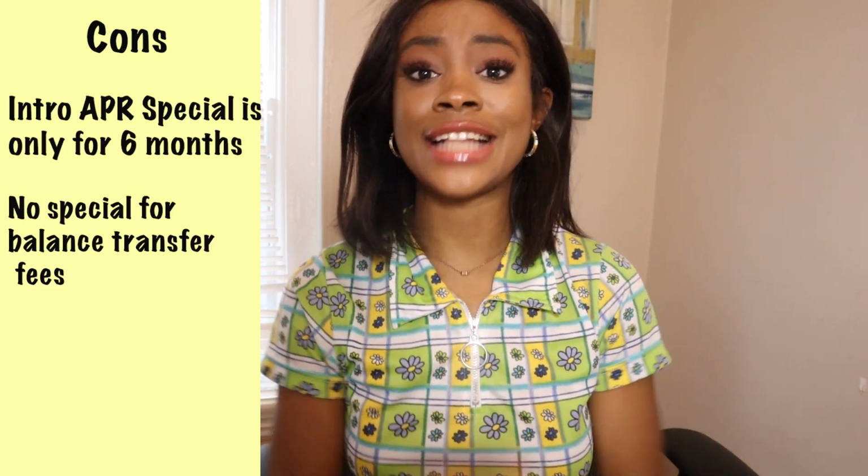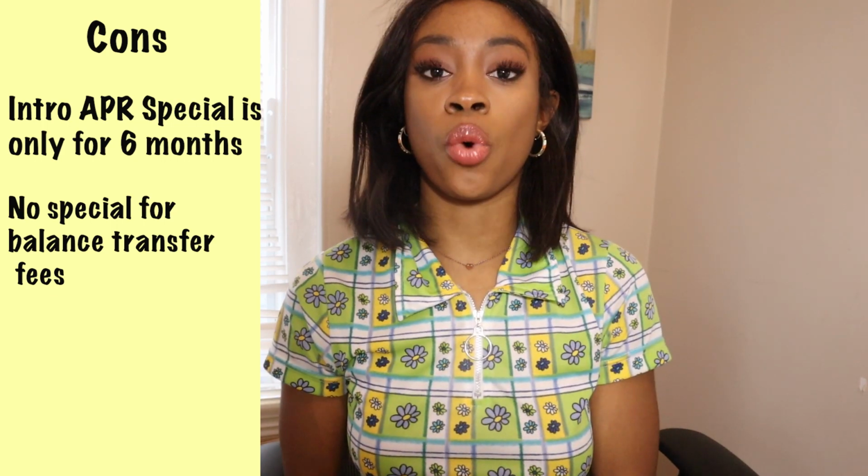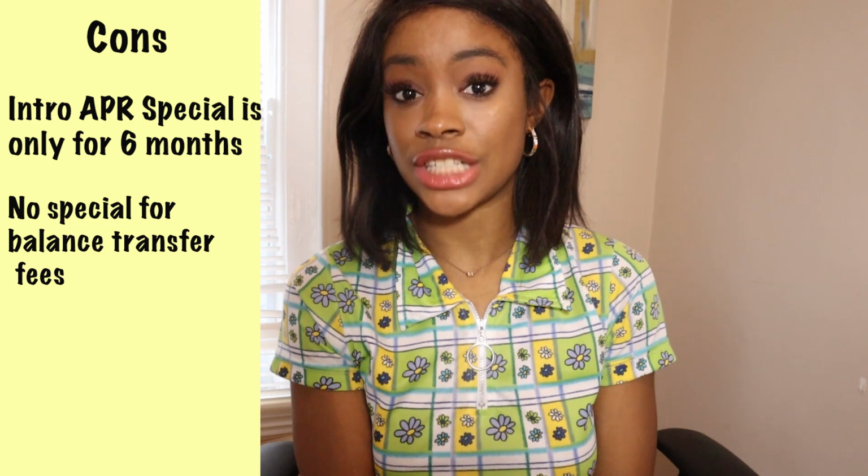The cons for this card for me is, while it does have a 0% intro APR for purchases, it's only for 6 months, and it doesn't have any sort of special for intro APR for balance transfers. But all in all, this card is a really amazing card, and I would definitely recommend it if you're a student who has absolutely no credit history looking to build really great credit.